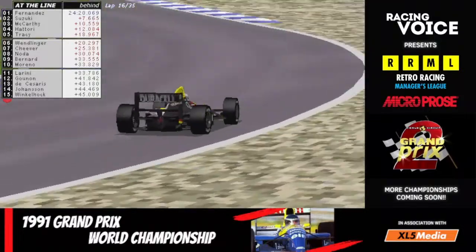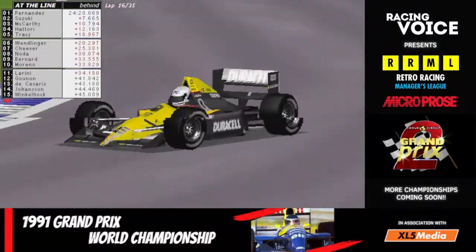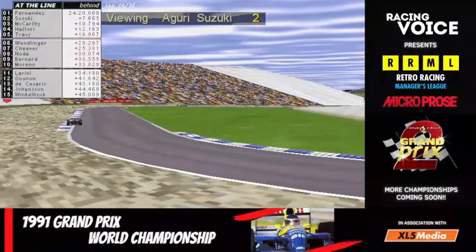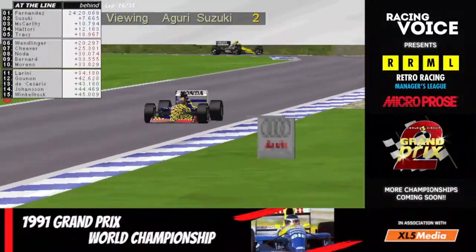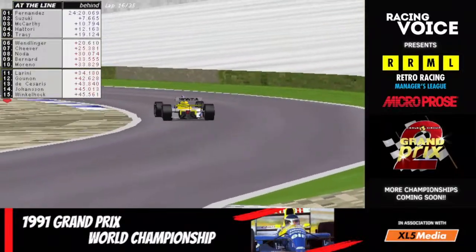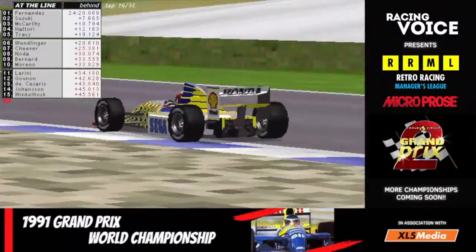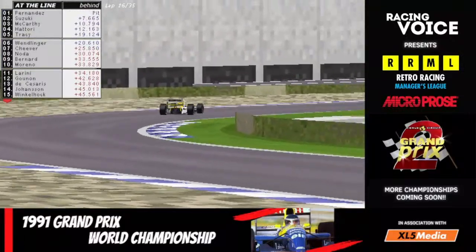His teammate Stefan Johansson tucked up behind the Colony of Andrea De Cesaris now, who is in 13th position. As we watch Aguri Suzuki in the Honda, trying to get well clear of McCarthy. He doesn't want any pressure from the AGS driver behind him. So hopefully, as this race continues to brew, it's going to be a very neat and tidy one.